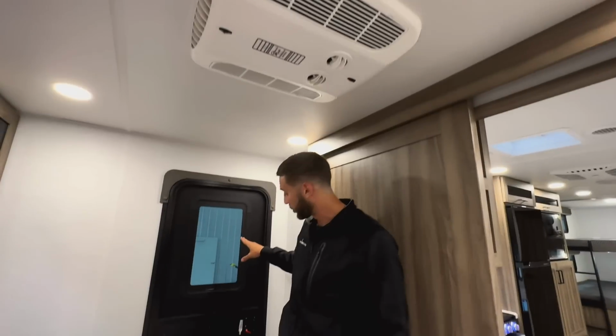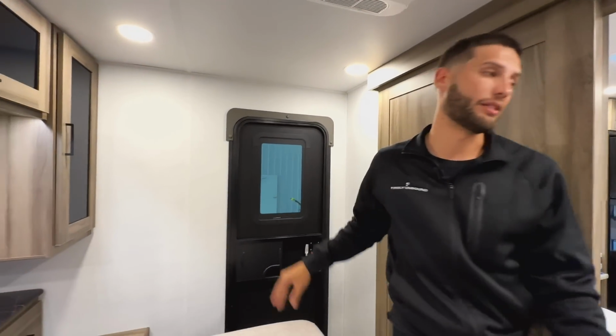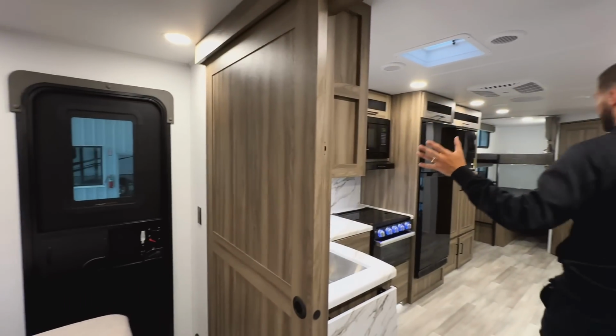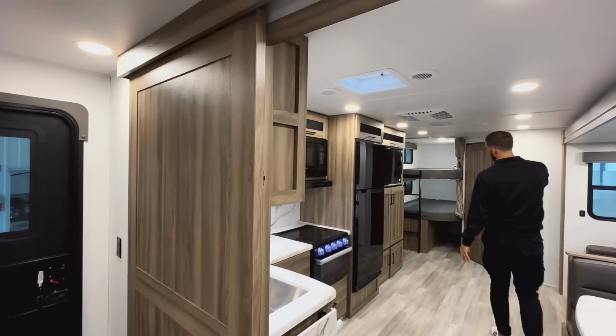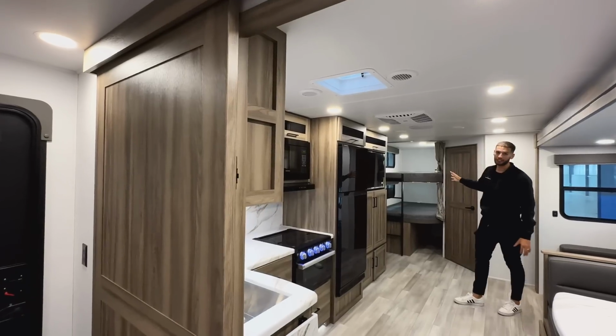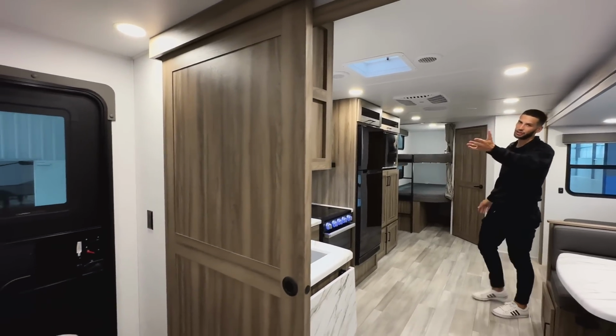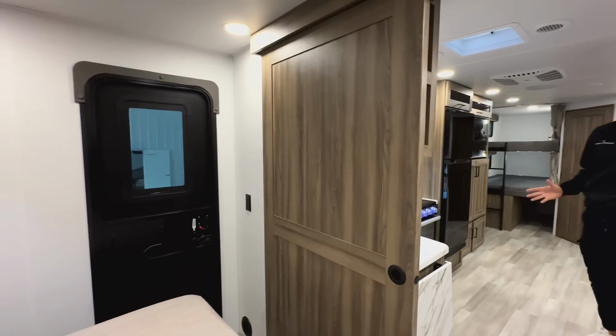Have a second access door here. The second access door is nice. The reason that they did that, because they didn't have to, they could have saved costs and not put that door there. But if you're camping with kids and your kids go to bed at 8 or 9 o'clock at night and you want to be able to come into the trailer without disturbing them, you now can go straight into your bedroom without having to wake them up.